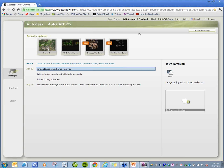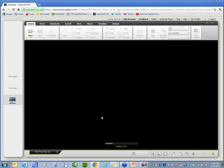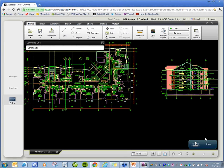And you can log on, you've got to create an account and things like that. And so if I were to click on any one of these files, whatever it may be, it's going to then load it into the AutoCAD WS website, and down in the lower right corner is where I can start to set up a sharing session.